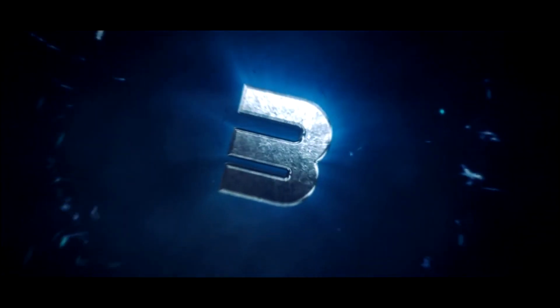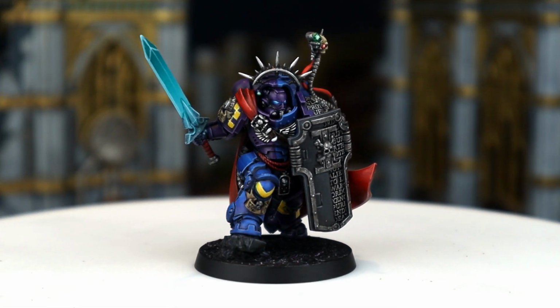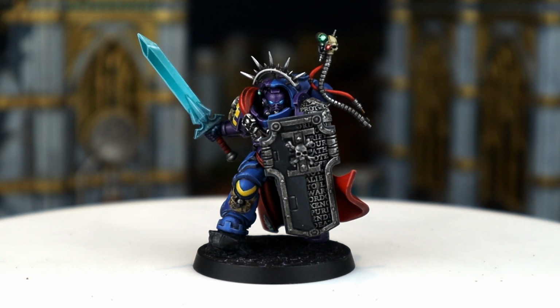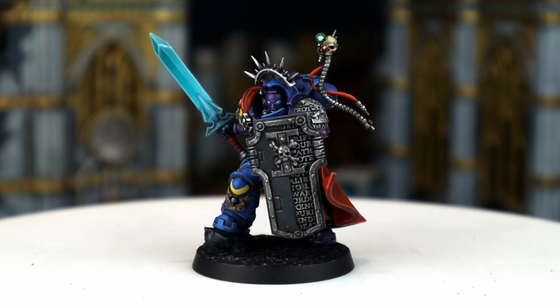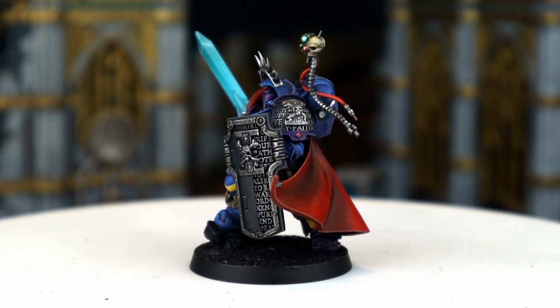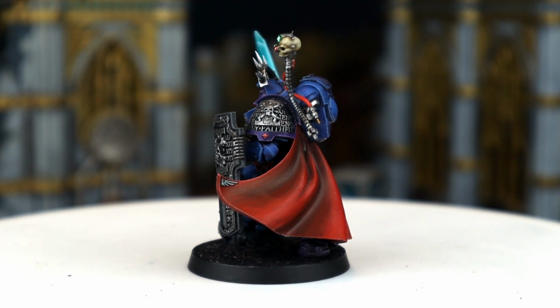Number 3. At number 3 is the Voidwalker Captain I made for the model swap with Sultan. This one is a rather simple kit bash, giving the Gravis Captain a custom sword and an option for a storm shield. The Voidwalker Captain is in number 3 because A. It marks something of a level up in skill for myself.